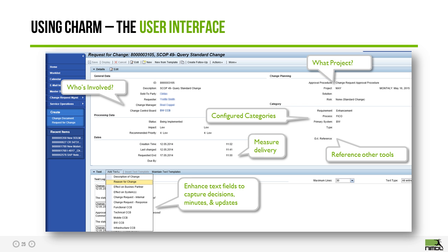So what I mean by that is, what is the promised date? All of that information, or how long it's being worked on. If you have a need to be able to track all of that information, all of that is being tracked as well on every change document.